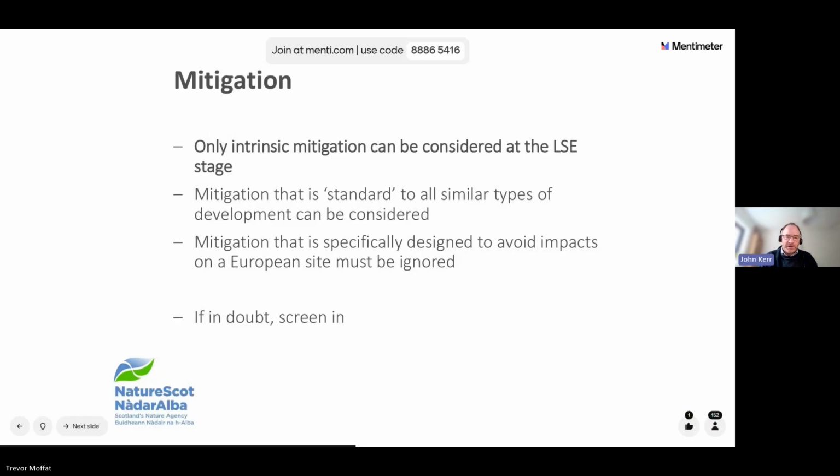There's various reasons for that. One is that mitigation that is specified in a project or put forward as part of the project, there's no way of guaranteeing that unless that is maybe put in as a planning condition or something like that. For example, somebody might say, well, we will make sure that we will not do any construction work during sensitive periods, for example, birds on a nearby SPA. And that might be fine, but timing can slip.